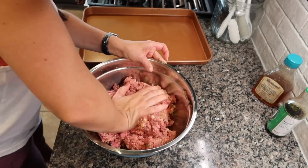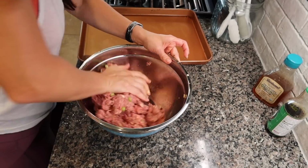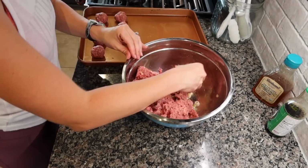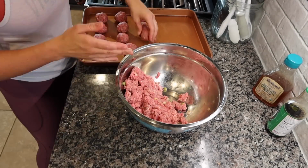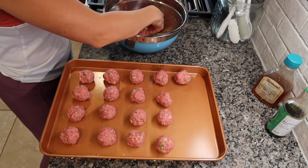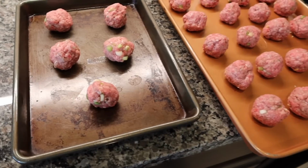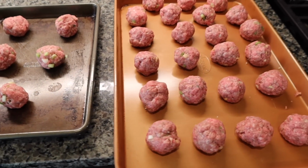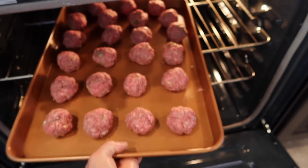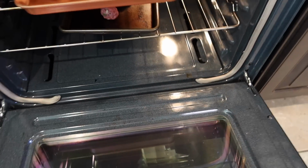And then once you have them all nice and formed into balls, you're going to put them onto a flat pan, and you can either do your green beans in the oven on the pan with your meatballs. That's what the recipe calls for. Or like me, you can steam them or boil them on the stovetop, whatever you prefer. But you will bake this at 425 degrees for 14 to 16 minutes. You just want to check your meatballs and make sure the internal temperature is at least 160.